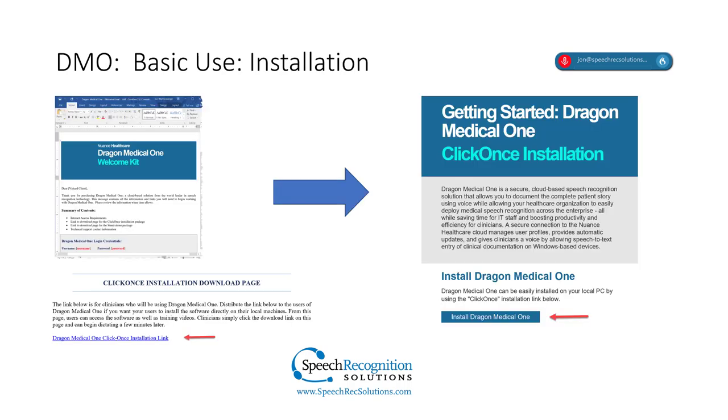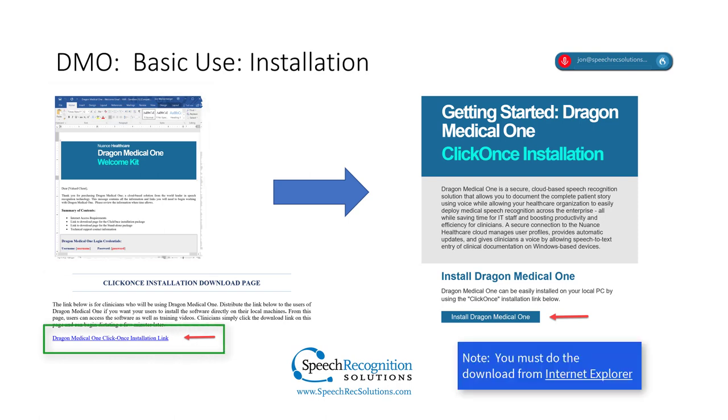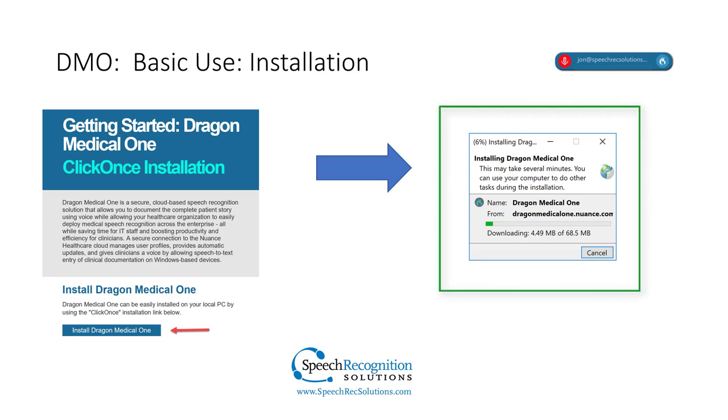So how do you get it? Well, you have to buy it or arrange for use of a demo. When you do this, you will get a welcome letter, which includes a link to the product download page on the internet. Once there, simply click on the Install Dragon Medical One link, and the installation will start. Depending on your internet connection, it may take up to 5 minutes or so to download the current 68.5 megabyte application, and that's it.